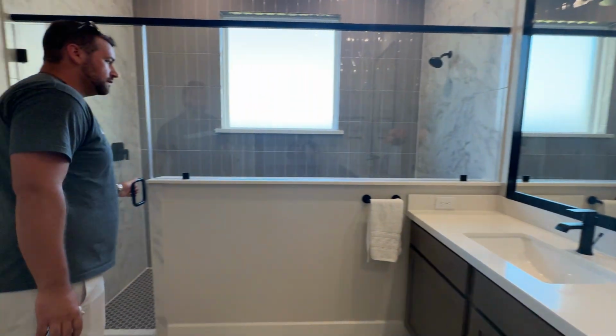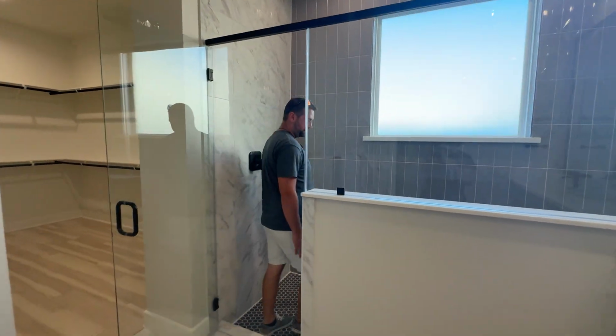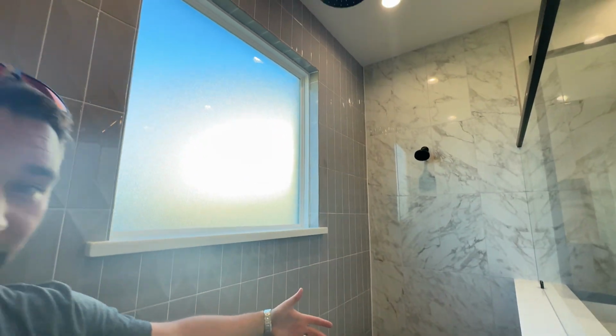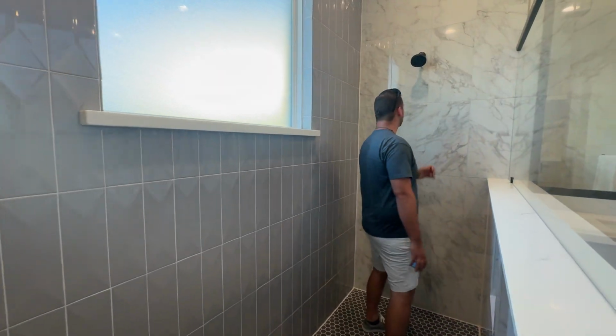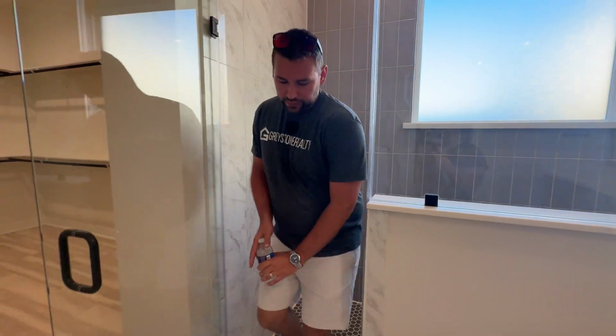Now, this guy here. A massive walk-in shower. Oh man, oh man. Look, and we have the knobs over here, which is nice. Because you don't want to turn this on and just immediately get hit with cold water from the rain head. Please don't turn it on while I'm in here. That would be hilarious. Don't do that. Are you sure? Don't do that.